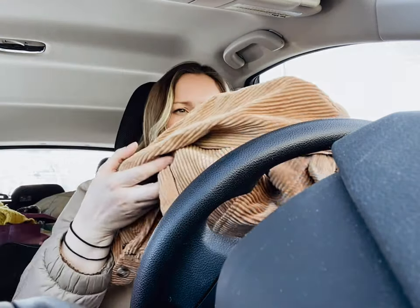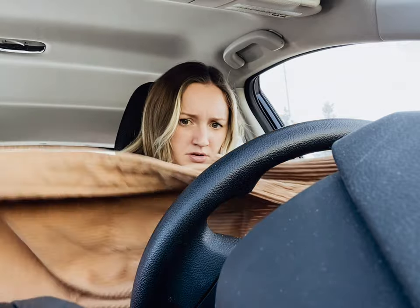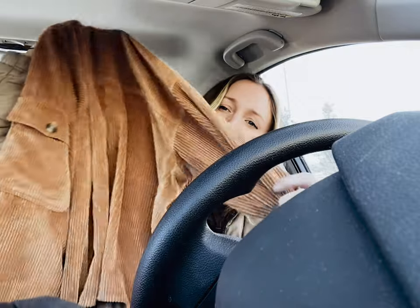I also got this really cute camel corduroy jacket. Be great for the spring. Thought that was really cute.